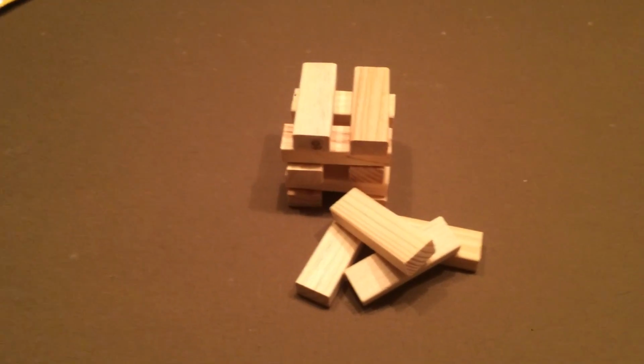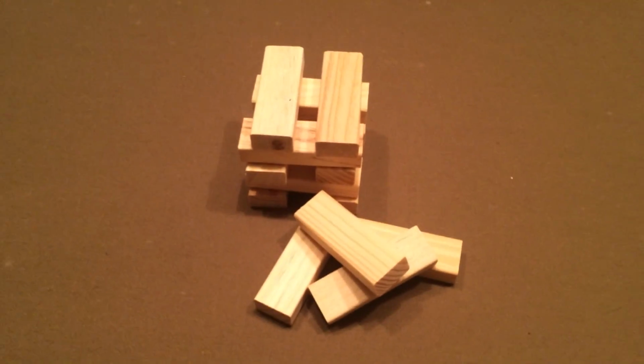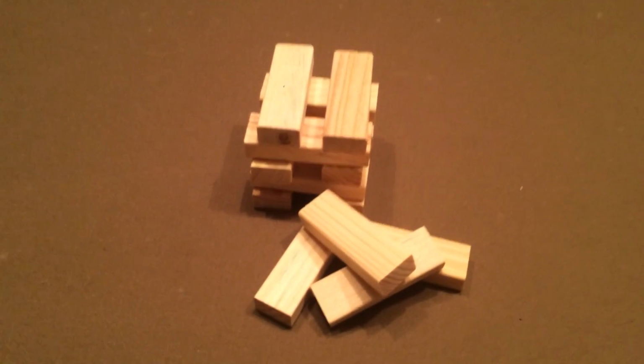The first item we're going to look at today are the wooden blocks. And we're going to highlight just a few of the many possible treatment activities you could do with this one simple product.